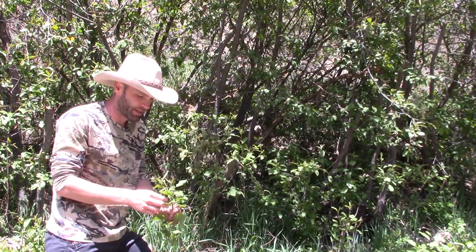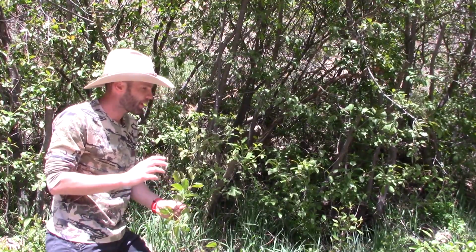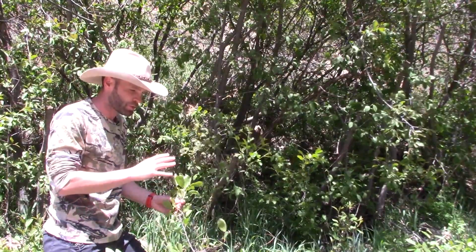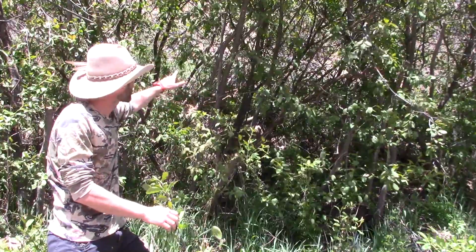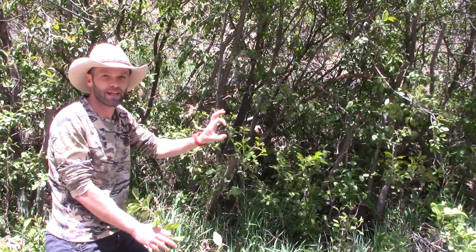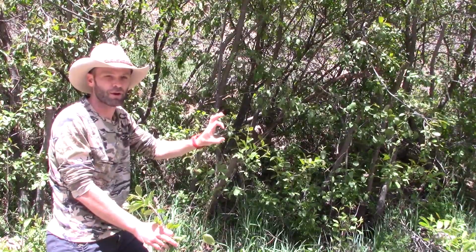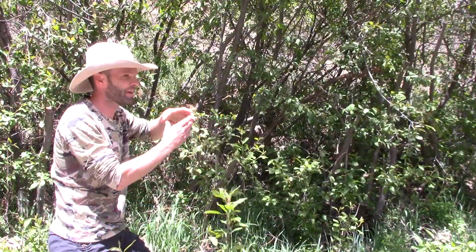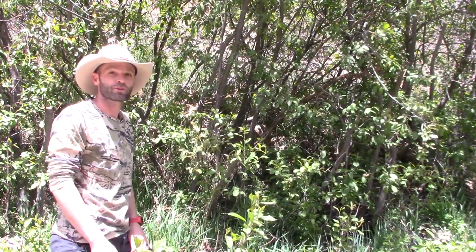All right, guys, so here we're looking at chokecherry, and I'll cut a piece off and show you some identifying marks of it, but I wanted to show you just from a little bit of distance that chokecherry can grow like a tree. Like you can see here, this chokecherry is that big around, and that's not uncommon in this part of Colorado, and I've seen that in Utah and other places too.